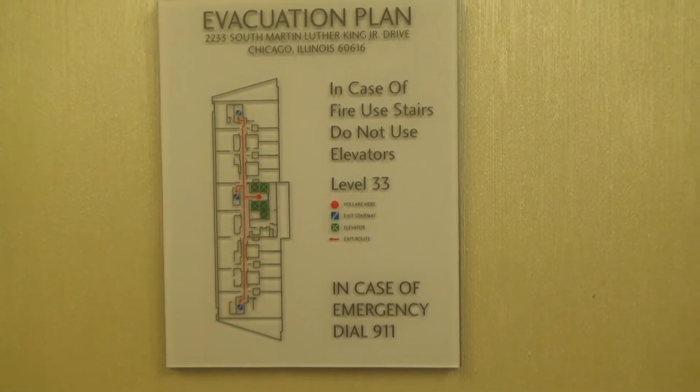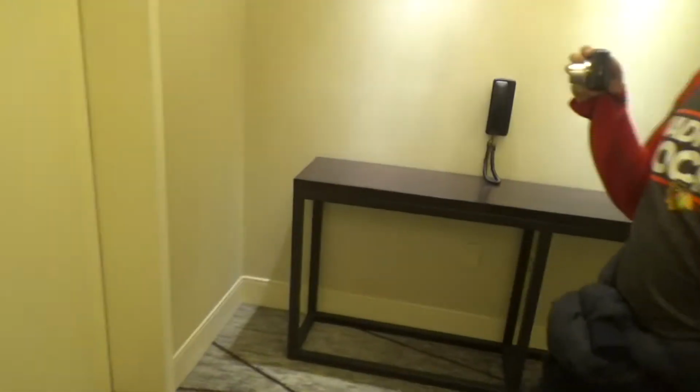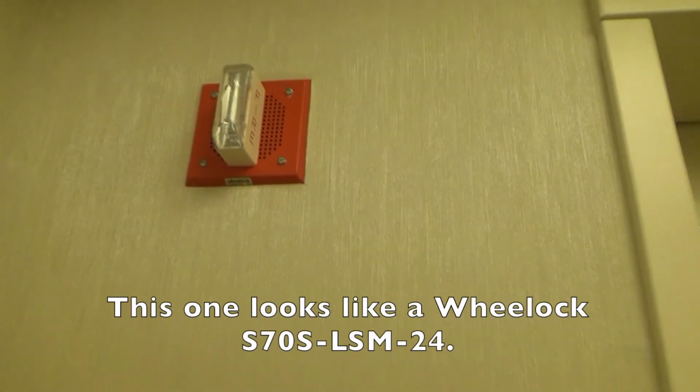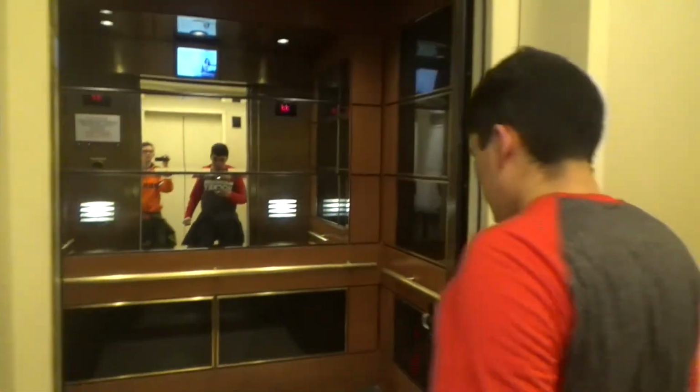The evacuation plan. And this elevator bank, like this tower, also has a bank of 4 elevators, as you can see. And here's a fire alarm for all our fire alarm fans. And we got this one right here. So now we're gonna head back down to the lobby.